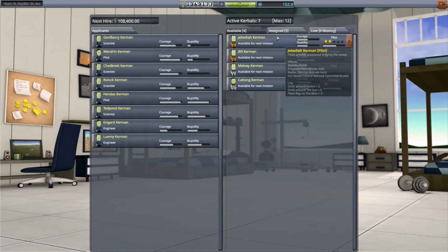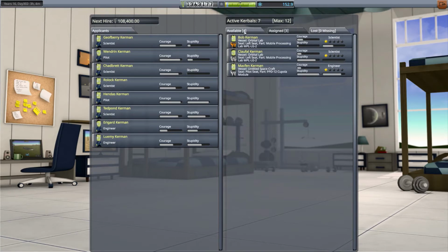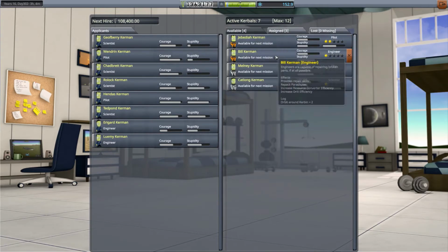Interesting. We also lost one, right? According to this, no. Oh, yeah. Killed in action: zero. Missing: zero. Lost: two. Then they're not... Oh, Klaffel is back. Interesting. Klaffel's assigned. He's in an orbital lab. Should we just go with Jebediah? All right. He's actually not that courageous.